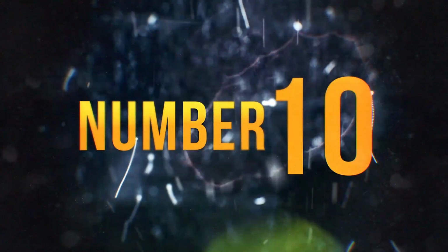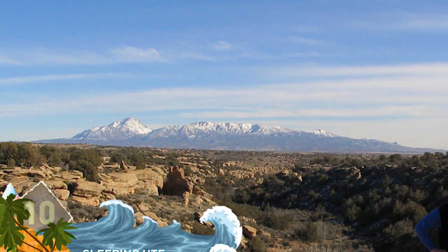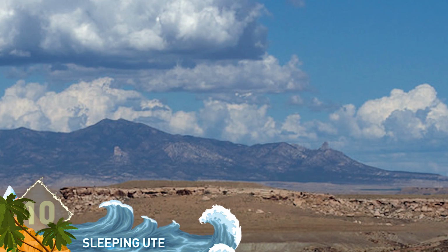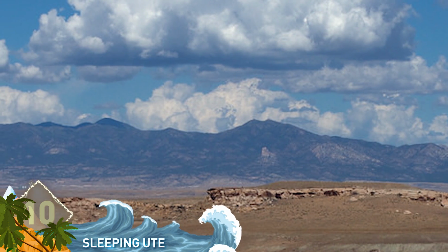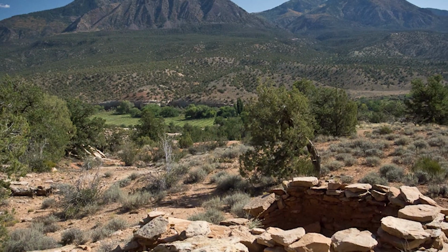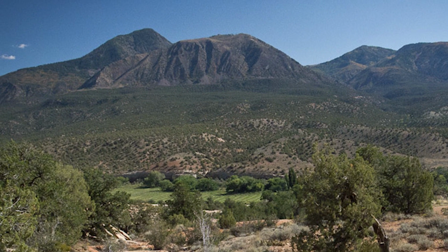Number 10. The Sleeping Ute. Interesting, isn't it, how several of these natural land formations seem to resemble people sleeping? Well, here's another one. It's said to resemble a chief of the Ute Native American tribe laying down for all eternity with his arms folded, and it's located in the Ute Mountain Indian Reservation of southwestern Colorado and northern New Mexico.